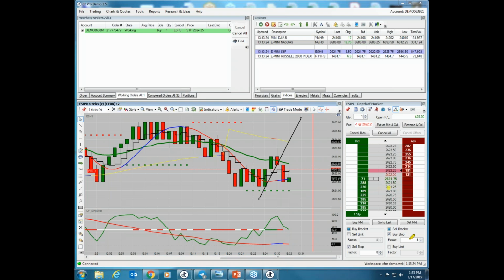Now, when it goes to 26.21 and a quarter, that's 4 ticks in our favor, we're going to move the stop to break even. So how do we do that? This is our entry, 26.22 and a quarter. It's up here in positions. Your PNL is moving. It's also highlighted on the chart. You got 3 different places to tell you where you're short from, on the DOM and on the chart.